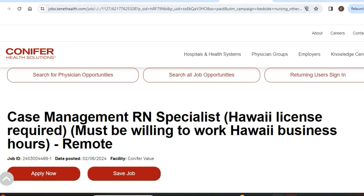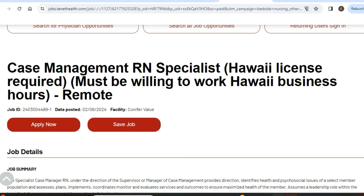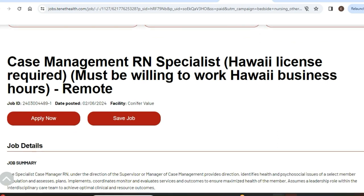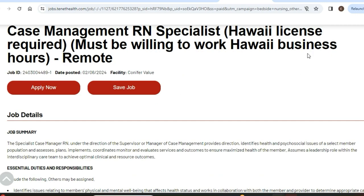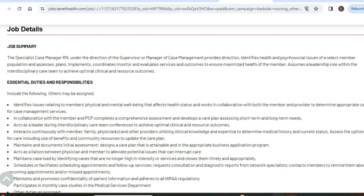The first one we're going to be talking about is this one titled Case Management RN Specialist. They are requiring you to have a Hawaii license. Also, you have to be willing to work Hawaii business hours. With this position, you're going to be working under the direction of a supervisor, and you're going to be collaborating with medical doctors. You're going to be collaborating with these doctors to discuss healthcare plans for patients. You're going to be making sure that comprehensive assessments are being done for these patients.